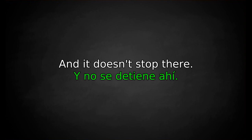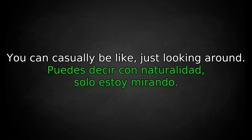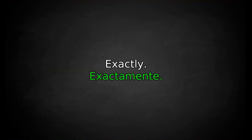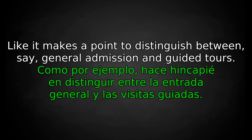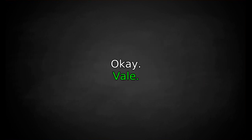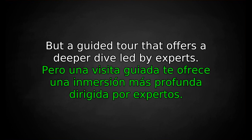Exactly. And it doesn't stop there. It gives you options. Let's say you're just browsing. You could casually be like, just looking around, thanks. And what I love is alongside the language, it weaves in subtle cultural insights. Like it makes a point to distinguish between general admission and guided tours. So general admission, that's your ticket to the main exhibits. But a guided tour offers a deeper dive led by experts.